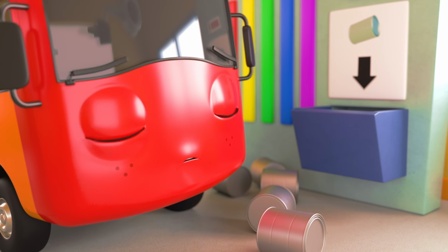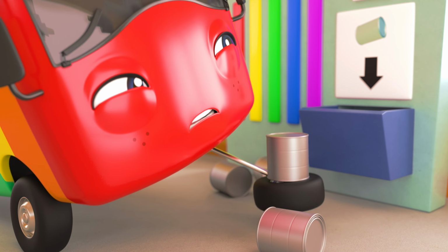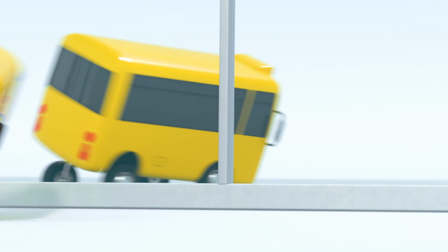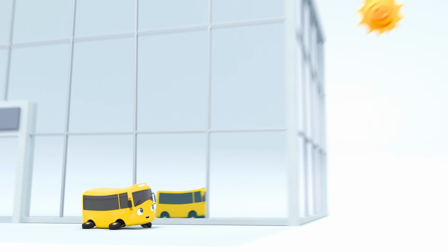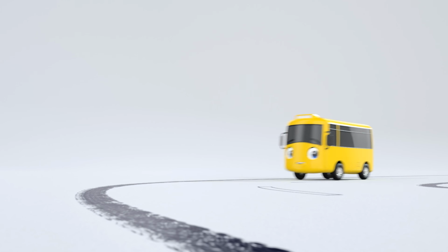Which paint can to choose from? One of these must be yellow. The moment of truth. Phew! There we go! That's the Buster the Bus we all know. With a bright new shiny coat of yellow paint. That was quite a colorful adventure. It's Buster the Bus. He looks very happy, doesn't he?